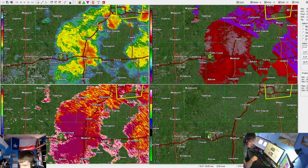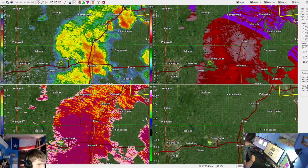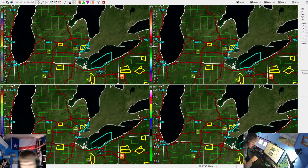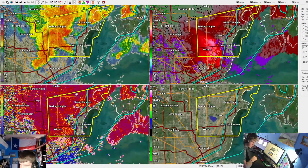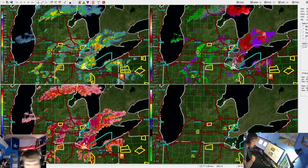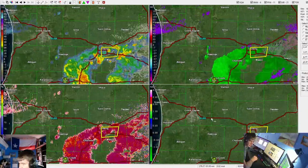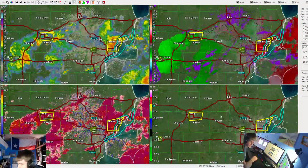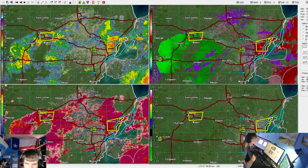We did have a 65-mile-an-hour wind gust up here in southern Michigan near Battle Creek. This is actually 69 miles an hour. Up in Michigan, we have 2 severe thunderstorm warnings. One over here is for 60-mile-an-hour wind gusts and penny-sized hail. That is northern Detroit. That includes Mount Clemens, Fraser, St. Clair Shores, and Warren. The other one is for 60-mile-an-hour wind gusts and quarter-sized hail. One's for penny-sized hail and one's for quarter-size. I am getting myself confused.